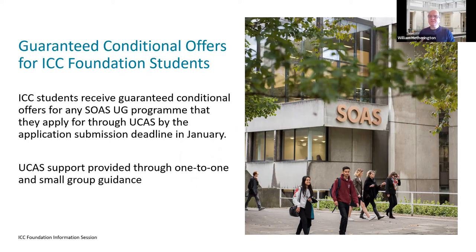In terms of what students need to achieve, they will normally have to hit around about merit level to be able to go to one of the programs at SOAS. It's not normally subject specific, it's more looking at the overall score. So has the student been able to show an overall performance that will give the university confidence that they're going to be able to make good progress at undergraduate level as well?